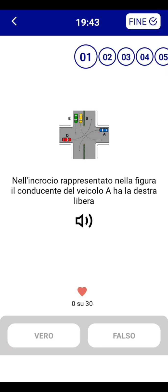Okay, thank you. So number one question said, "Nell'incrocio rappresentato nella figura, il conducente del veicolo A ha la destra libera." Veicolo A, no, falso. The question is saying that in this figure represented here, vehicle A has its right hand free, which is not true because vehicle A has its right hand occupied. Please, if you understand this incrocio, leave your comment in the comment section on the order of passage in this intersection. Thank you. So the answer is false.